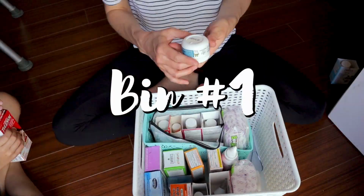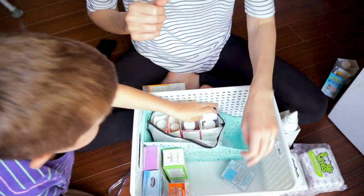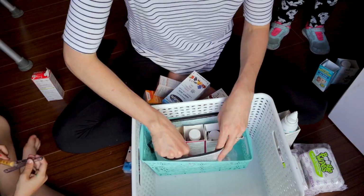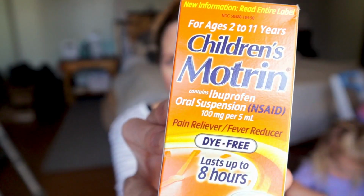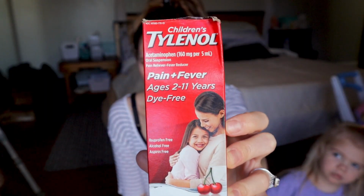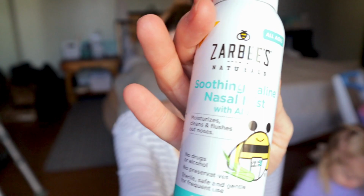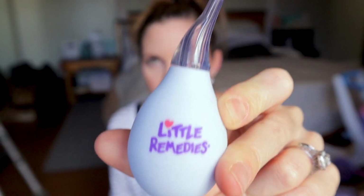Let's go through the kids' ingestible medicine bin. Make sure everything is not expired, or that things we might not use. Let me tell you the things I keep on hand in our kids' bin. We have some Pedialyte. I have some infant Motrin, some children's Motrin, some infant Tylenol, children's Tylenol, some children's Benadryl, some kids' Pepto-Bismol. I have a saline spray, a little nose sucker. I have the NoseFrida.